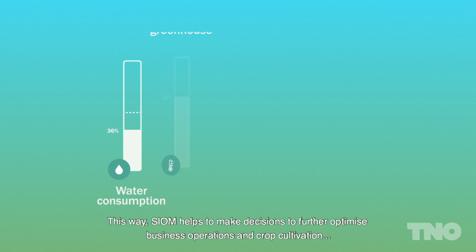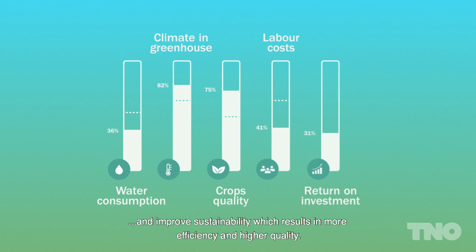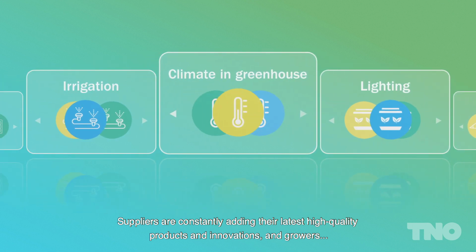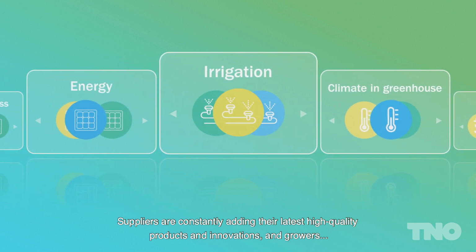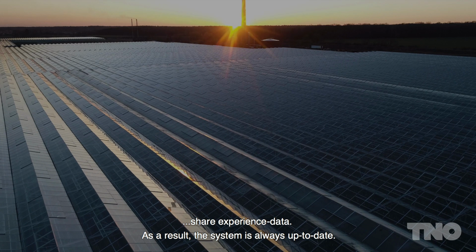This way, SIOM helps to make decisions to further optimize business operations and crop cultivation and improve sustainability, which results in more efficiency and higher quality. Suppliers are constantly adding their latest high-quality products and innovations, and growers share experience data. As a result, the system is always up to date.